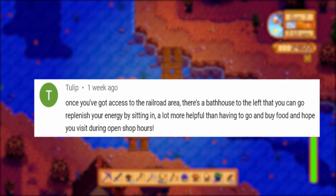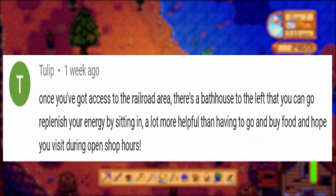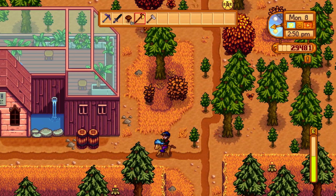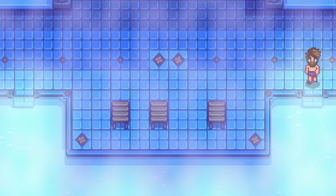Lastly, this tip was suggested by one of our viewers on our last video, so a shout out to Tulip for this tip. If you make it to the 3rd of summer, you will have access to the spa, and it's conveniently located on the mountain path on the way to the mine. If you pass through the spa and make it to this pool of water, just hop right in and relax while your stamina meter fills back up.